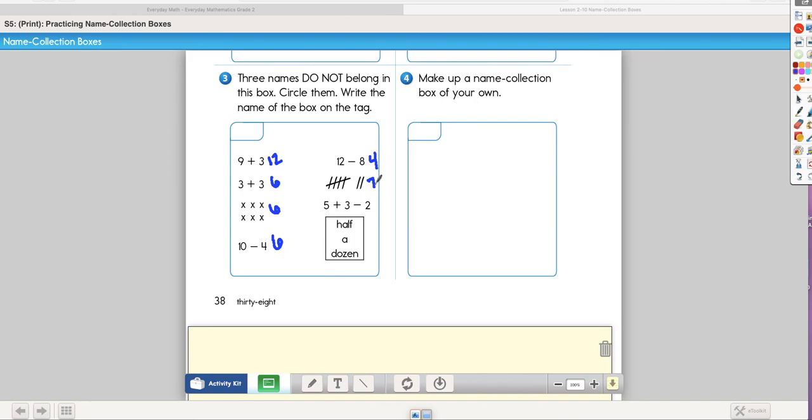I have 5 plus 3, so I have 5 plus 3 more. 5, 6, 7, 8. Then I need to take away 2. So I'm going to take away 1, 2, and then I have 6 left over, right? Yeah, so here's a 6 again.